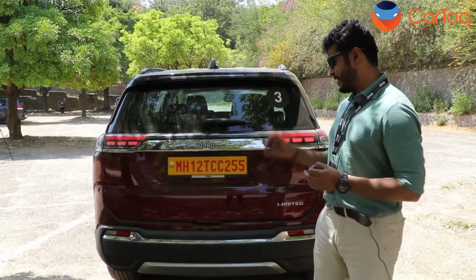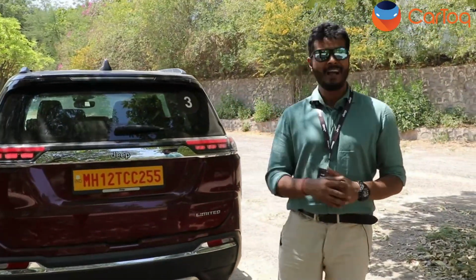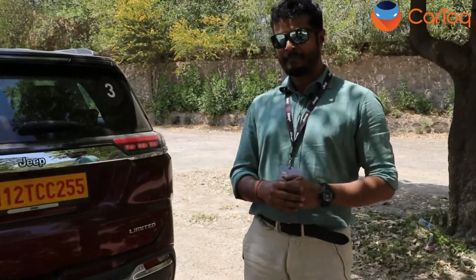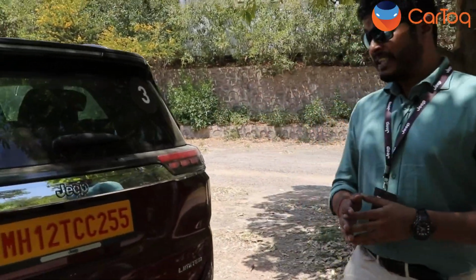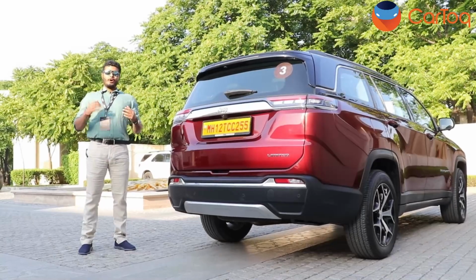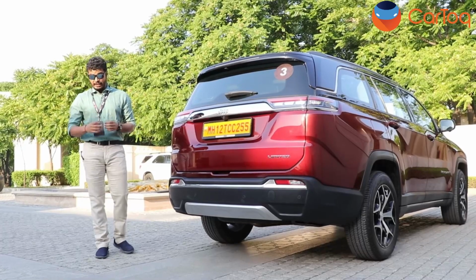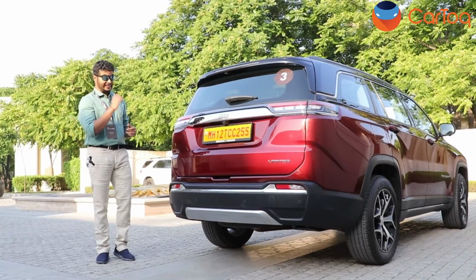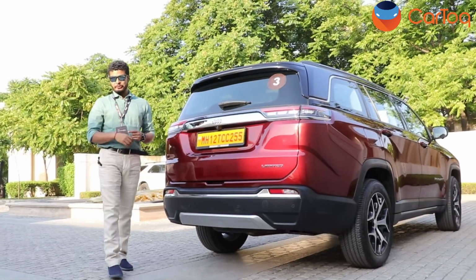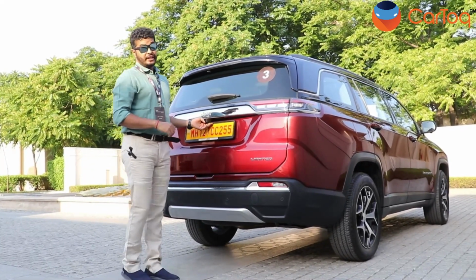I think the Meridian is going to intimidate a lot of people on the roads and move them away from their way. Now that we have seen the exterior of the car, let's quickly jump inside and check out what the new car offers. But before that, we will check the boot space. Now that's all about the exteriors that the Jeep Meridian has to offer, but there are many more interesting things inside the cabin. So let's check out the boot first, and then we will get inside the cabin to show you what the Jeep Meridian really offers.